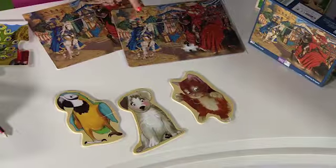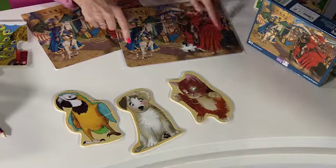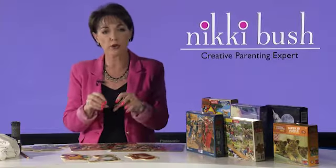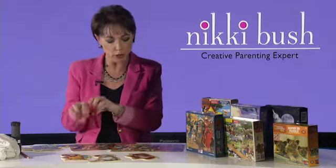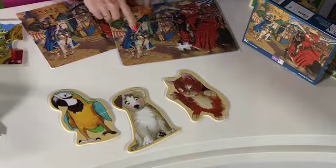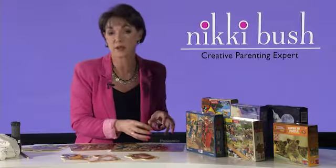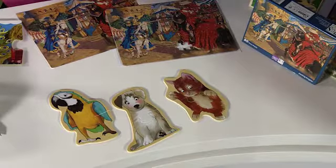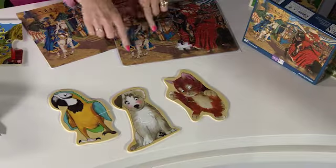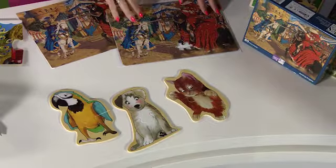Now you can see with this puzzle that there are features. There's a blue knight, there's a red knight, there's a castle. And so children start sorting all their pieces of the puzzle into piles, into groups that go with the various little scenes within the puzzle. So I would find all my pieces for the red knight first. That's how my brain would work. I would then build my red knight and put it into the puzzle. I'd build my blue knight, put it into the puzzle, and then start filling in the in-between pieces.